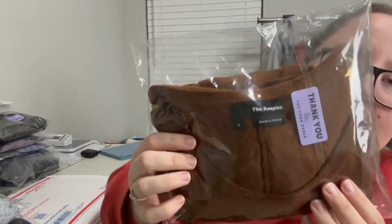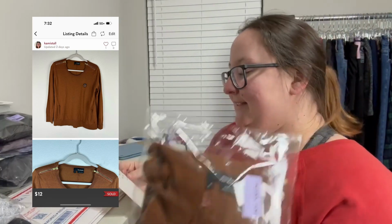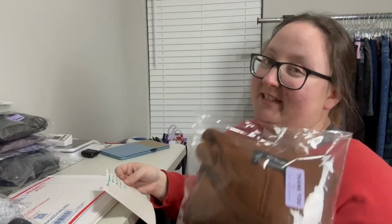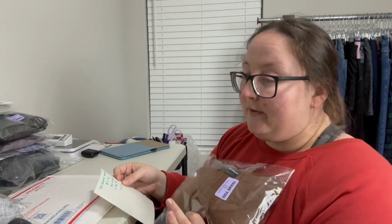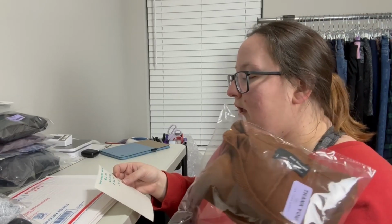All right, this is a brand called the Kooples. I believe it's a designer brand, at least that's what I've heard about it. They sell it on the Real, and including this top, I did at one point send to the Real, but they made a lot of changes to their selling program to where, kind of like ThredUp, if you wanted an item sent back, you had to pay like $10 or $15 in shipping per item. So before that change went into effect, I took everything I still had for sale with the Real, had them send it back to me for free, and just listed it myself or sent it elsewhere to be sold. So this was just a brown long sleeve sweater top.